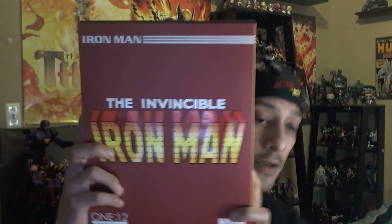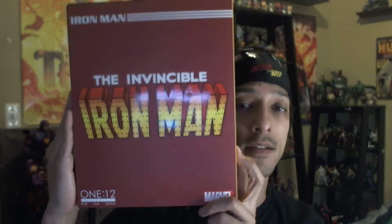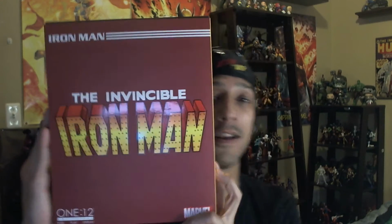My name is Seth, here with you again, and today I am very excited to do a breakdown of an action figure I got today. I was not expecting to run into him at my local comic book store, but I did. Challengers Comics, I was able to pick up this wonderful guy right here, the Mezco 112 Collective Invincible Iron Man.